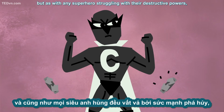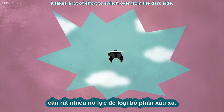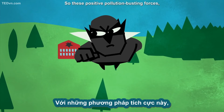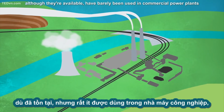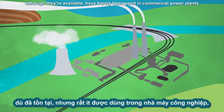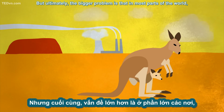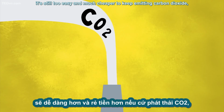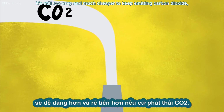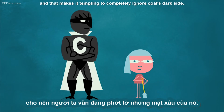But as with any superhero struggling with their destructive powers, it takes a lot of effort to switch over from the dark side. So these positive pollution-busting forces, although they're available, have barely been used in commercial power plants because they cost a lot. But ultimately, the bigger problem is that in most parts of the world, it's still too easy and much cheaper to keep emitting carbon dioxide. And that makes it tempting to completely ignore coal's dark side.